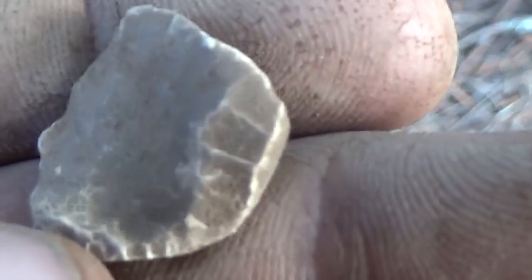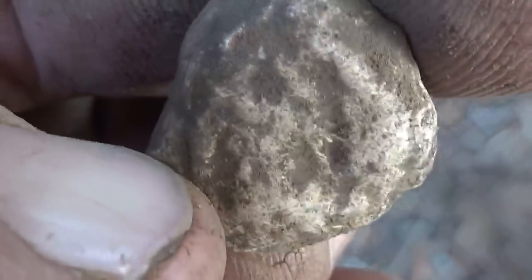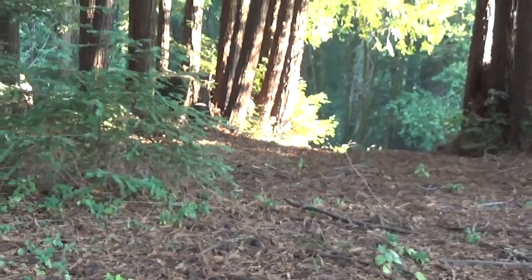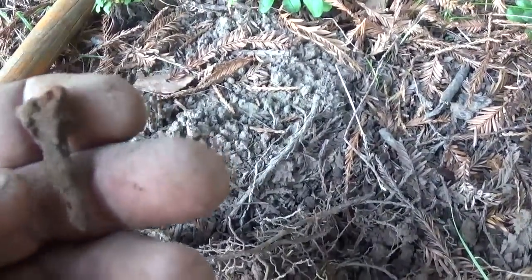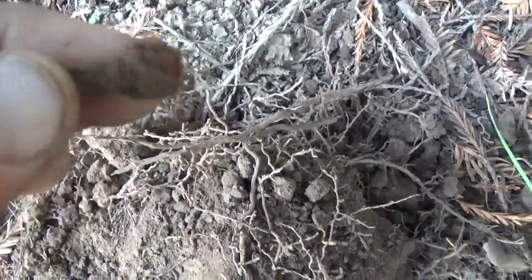Here's our next piece from these redwood groves. It was here. Looks like a piece of lead. Looks like it's been chewed on. But really flattened out bullet, maybe? This is what I wanted to get out of the ground. This is a square nail. And it's old.